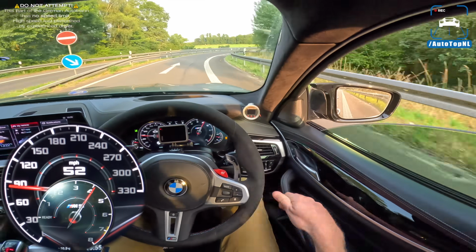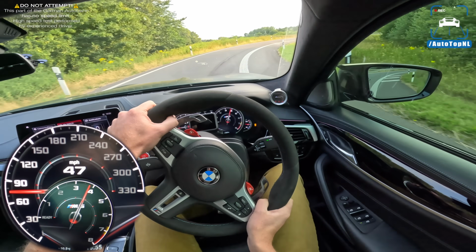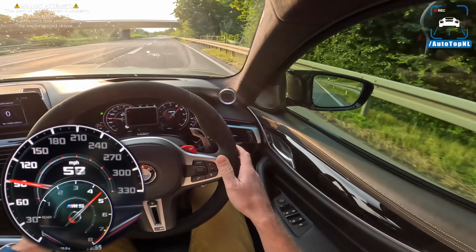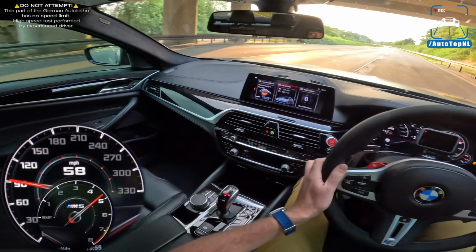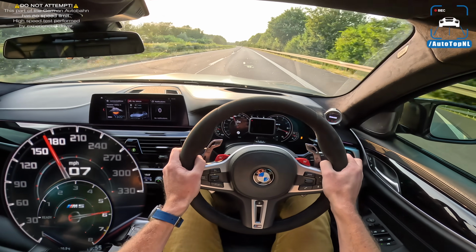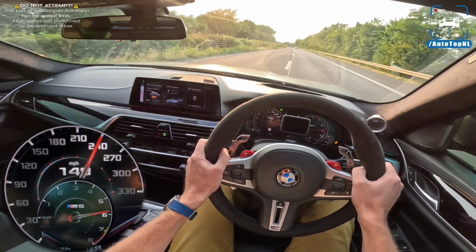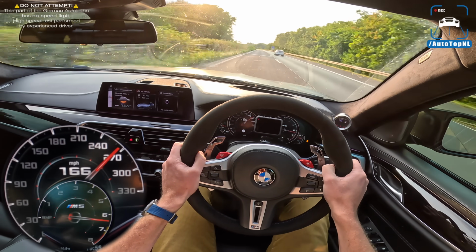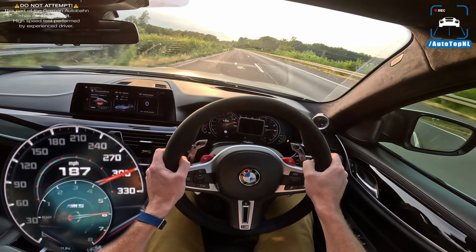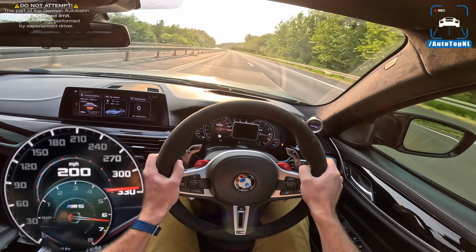Oh, that bang on the overrun, on the throttle release is crazy. So an M5 is freaking fast as hell, stock, but this is next level. Look at it, just stretch beyond the 300 km/h mark there.